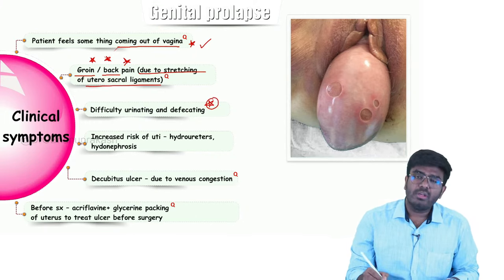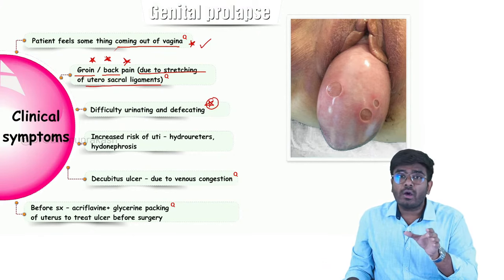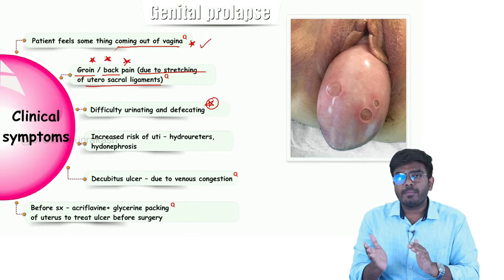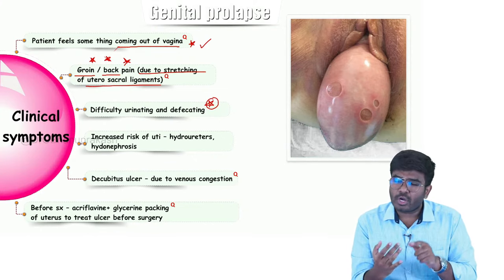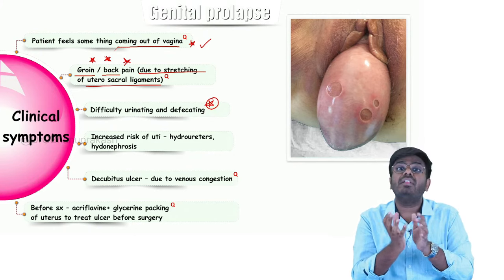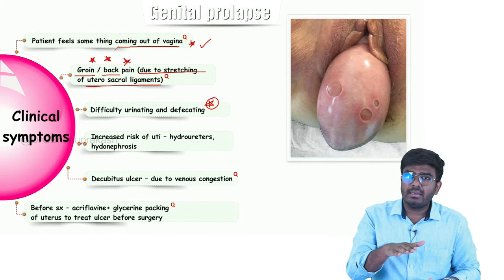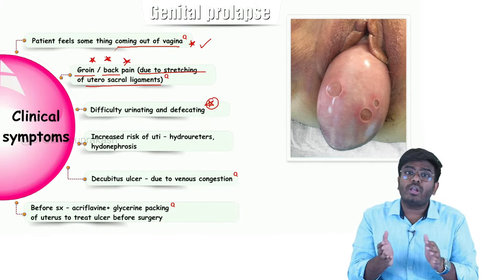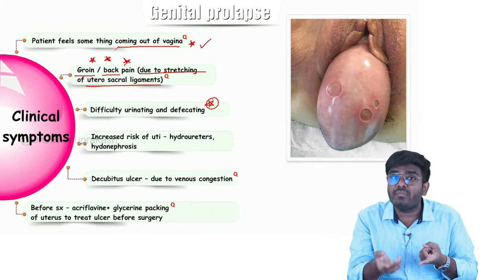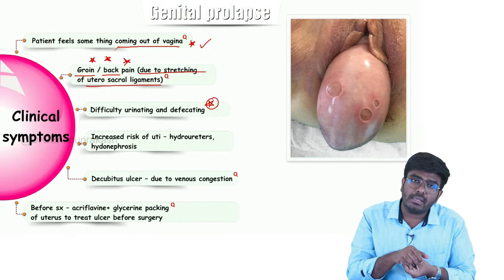Now, what else can she have? There are different types of genital prolapse, not only uterine prolapse. Later I will explain, there is something called a cystocele, where the bladder will fall. There is something called an enterocele, where the rectum is going to be prolapsed. Whenever there is a cystocele, the bladder is coming out. I will show you how the bladder is going to fall. There is also something called a rectocele.